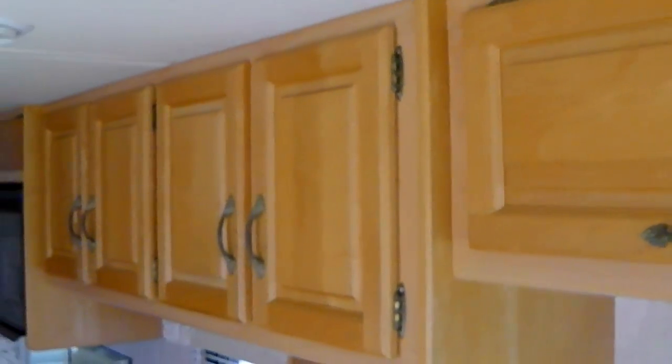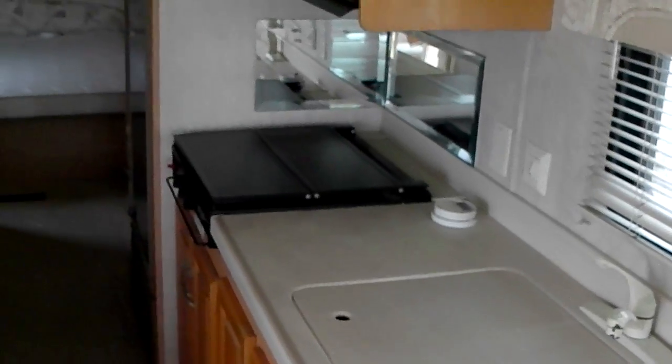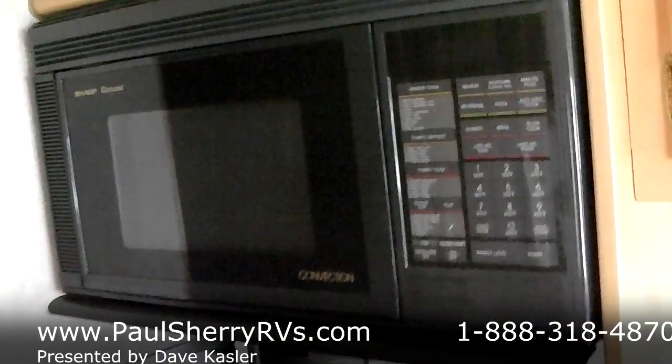No smoke, no odors, no pets. Nice counter space, double sink with sink covers. Three burner stove, no oven, but it does have the big microwave convection. So it does have the big convection.